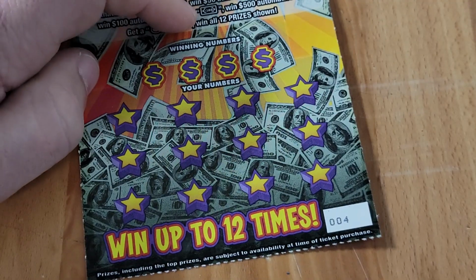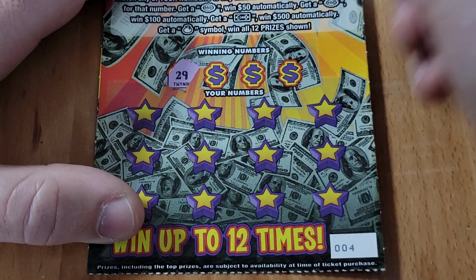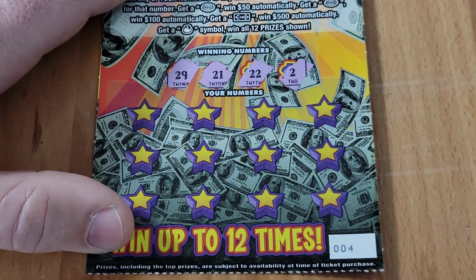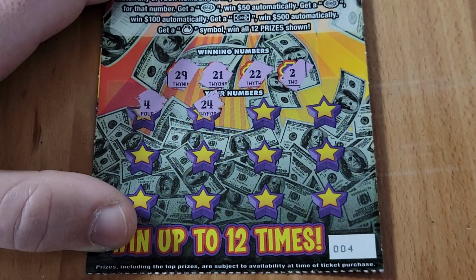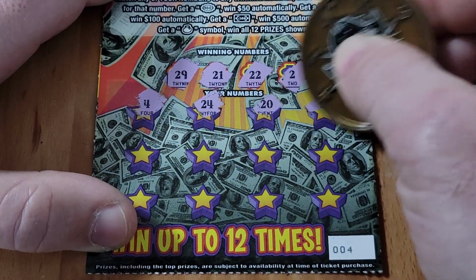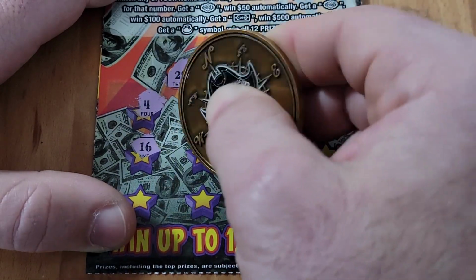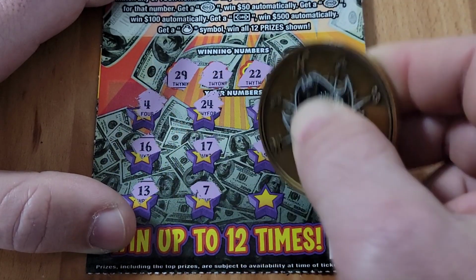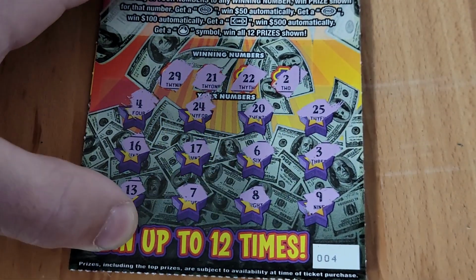Last one of the Whole Lot of 500s, ticket quattro. All right. 29, 21, 22, and 2. Whole lot of 2s. Let's see some 2s. No, I said 2s. I did say a 2, fair enough. Have some 2s, but they're all going to be not what you have. Can we do it? Can we get one more win? No. We cannot get one more win on the Whole Lot of 500s. That's all right. Into the loser pile.